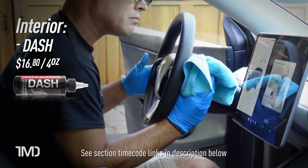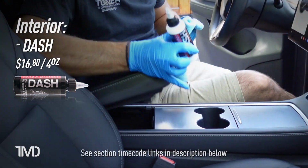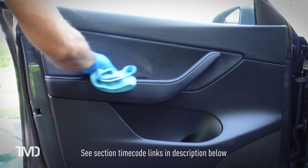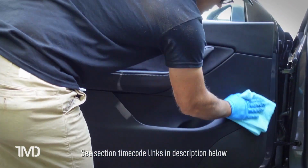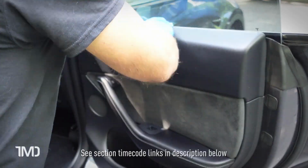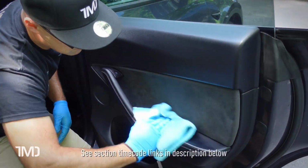Something I like about it is that it leaves a very subtle sheen. Some interior coatings leave no sheen behind at all, only protection. So the interior surfaces are protected, but they look completely OEM. Personally, I like an interior dressing, or in this case an interior coating, to leave behind a little bit of a sheen that not only enhances the appearance of the surface while protecting it, but also lets you know visually that there's something there.